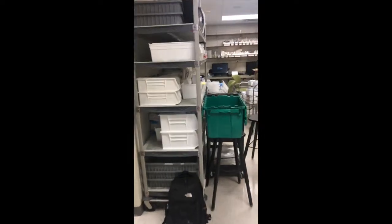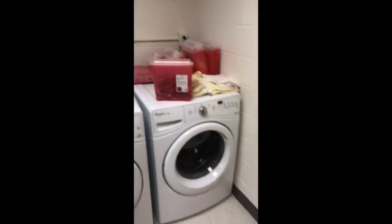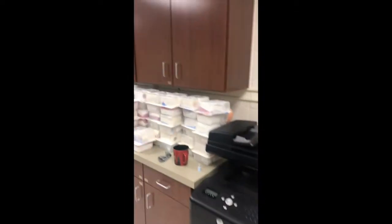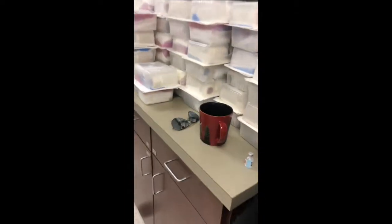This is the actual worker room where we do laundry and recycling supplies. So this is the basement supply room. This is where, if you're at HITS, you'll usually be working. That's my coffee and sunglasses.